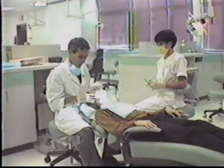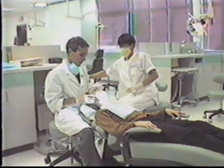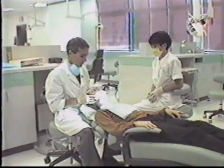we will design a series of appointments to meet their needs, and our students will provide the care under supervision of a licensed dentist and licensed dental hygienists who are instructors. And if people need care beyond what we can provide, then we will refer them to the private sector, to dentists out there in private practice.